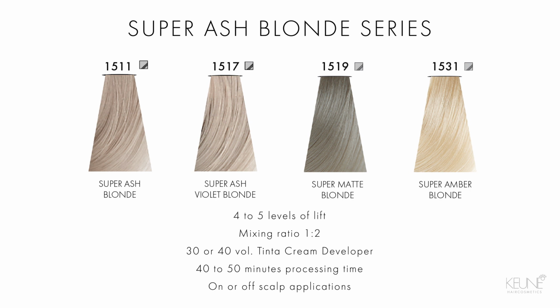This series will give you 4 to 5 levels of lift on natural hair and can be used on or off the scalp. The mixing ratio for the Super Ash Blonde series is 1 to 2, 1 part color and 2 parts 30 or 40 volume tinted cream developer. The mixing ratio can be found on the tube of color itself and also on the box. Processing time is 40 to 50 minutes. 1531 Super Amber Blonde can be used to blend up to 90% gray hair.